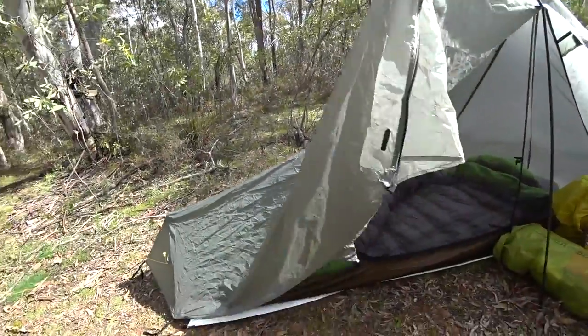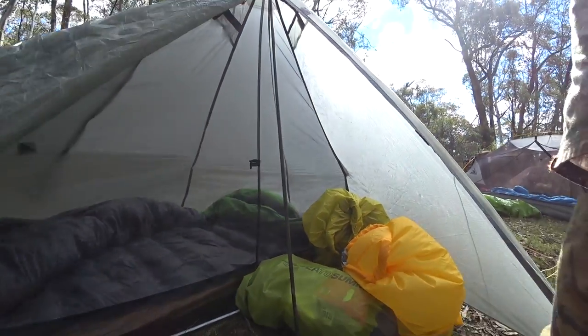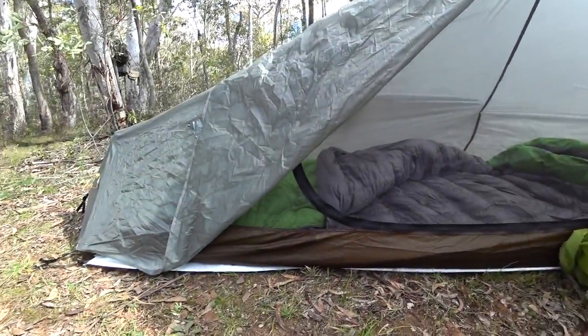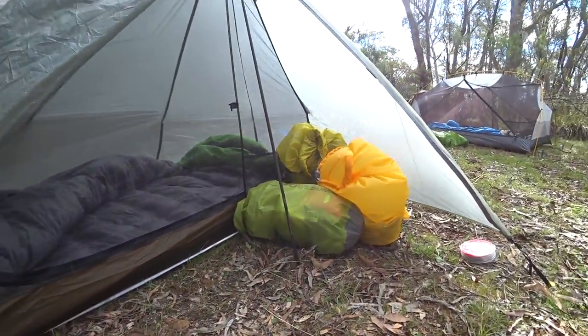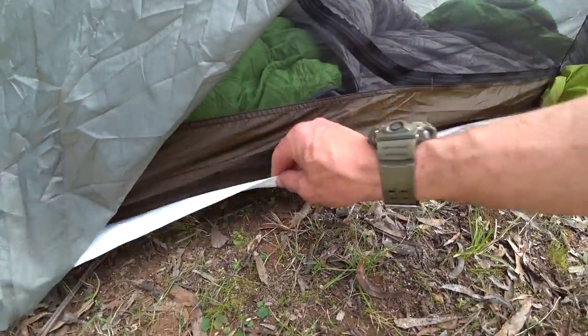This is it all set up. It's perfect, really. Got a little bit of space outside the bug screen, good tub floor, and they give you a bit of the Tyvek liner on the bottom too. Yeah, it's a good touch. You can see that Tyvek under here, this stuff's so tough.